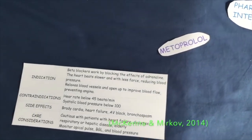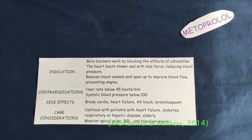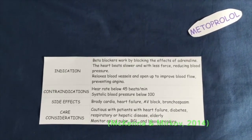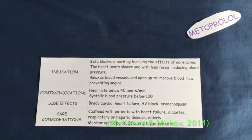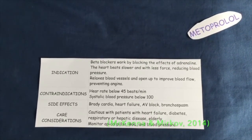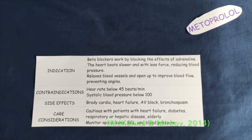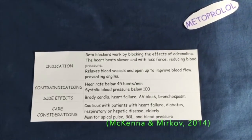Metoprolol. It's a beta blocker that works by blocking the effects of adrenaline, so the heart beats slower and with less force, reducing blood pressure. It relaxes blood vessels and opens them up to improve blood flow, and this prevents angina. It should not be used in patients with heart rates below 45 beats a minute and a systolic blood pressure below 100. Side effects include bradycardia, heart failure, AV block, and bronchospasm. The care considerations are to be cautious with patients with heart failure, diabetes, respiratory or hepatic diseases, and elderly patients as well. It is important to monitor the apical pulse, blood glucose levels, and blood pressure.